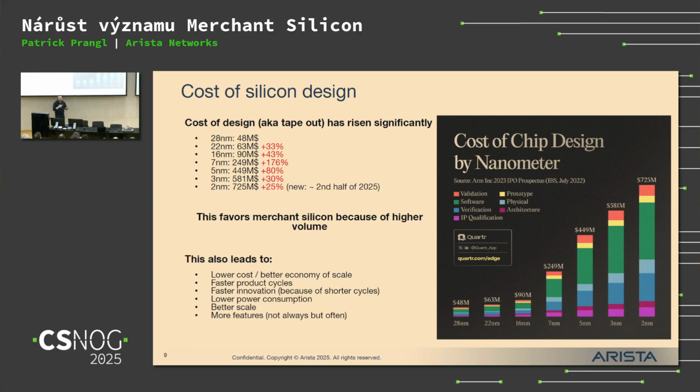So it's basically cheaper, it's consuming less power, and that gives you faster innovation cycles, right? So you see that Broadcom is always first in producing 400G, 800G, and they will be first, I'm pretty sure, with 1.6 tera chips, because for them it's easier. They produce it, some other guys sell it. Right? You don't have all the costs in-house.